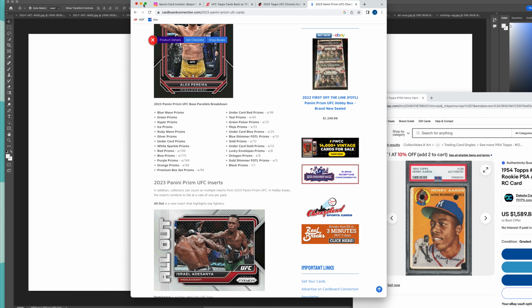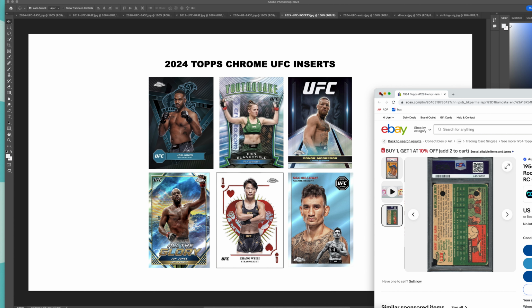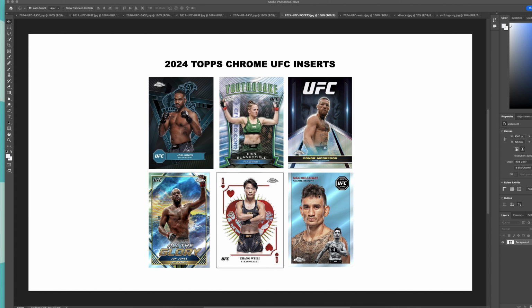Don't hate that at all. I believe these lines right here are not going to be on the card. That's just the way they show online that it's a shiny chrome card. It'll actually be more plain like this. So again, I think these could be really cool, especially in different parallels and stuff. So I think I'll collect those as well.